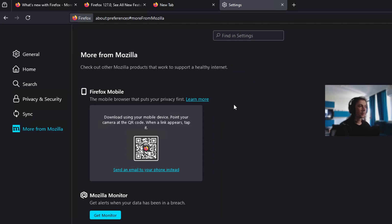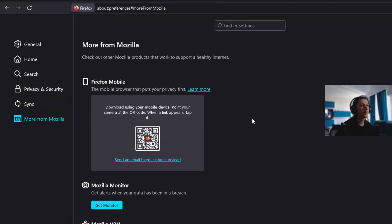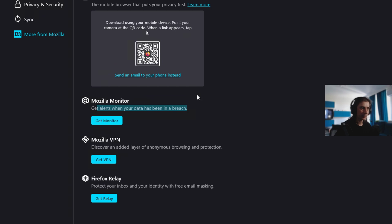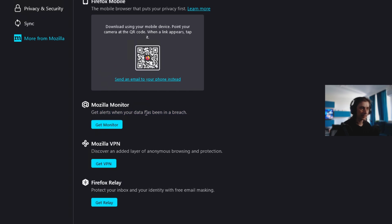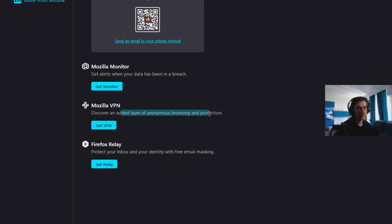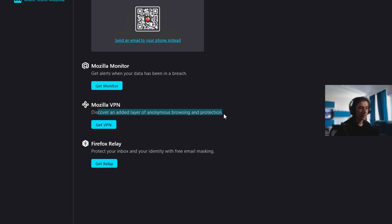And then there's more from Mozilla. Basically what they do is show you more of their products. As I said earlier about Firefox Relay, this is where you get that and start using it. And what they have is Mozilla Monitor, which alerts you when your data is in a data breach. VPN, they have a VPN. Now these are not free, not all of them at least. Firefox has their own VPN. If you want to use a VPN and don't want to pay too much on a different one, you can use theirs.